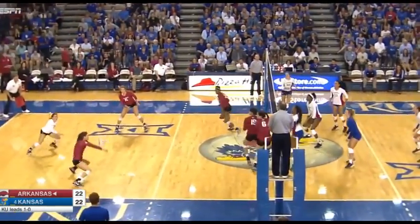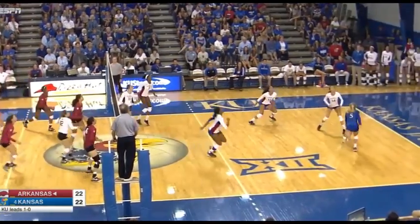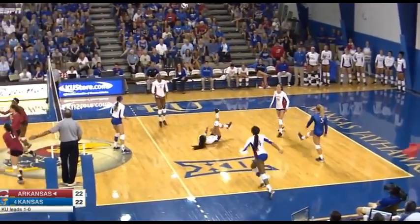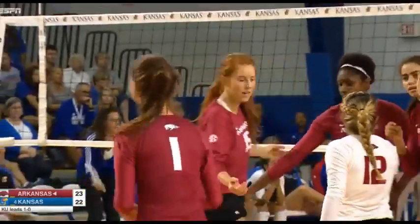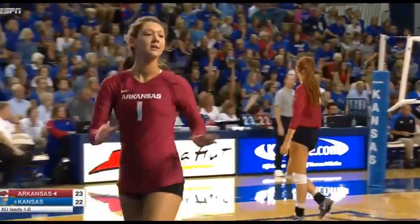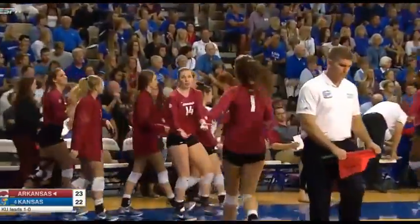Havili. The freshman Burst. Cassie Wait off the ceiling, still alive. That's a bad break for Kansas. It bounced off the ceiling and picked up speed. It was coming back down. So now it's Arkansas with the edge, 23-22, and Kansas wants a timeout.